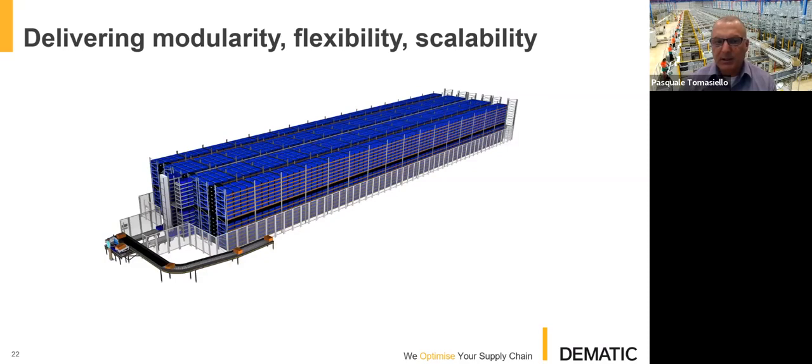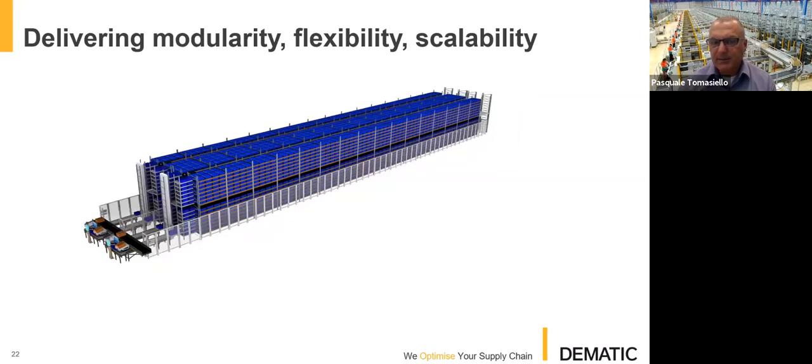We've got an aisle on either side of the picking aisle of storage. Again, just in the efforts to demonstrate the modularity and scalability of the system. Now we go back to the 2-aisle system, but we've got 2 pick stations now. So we've doubled the storage and we've doubled the throughput of the system.